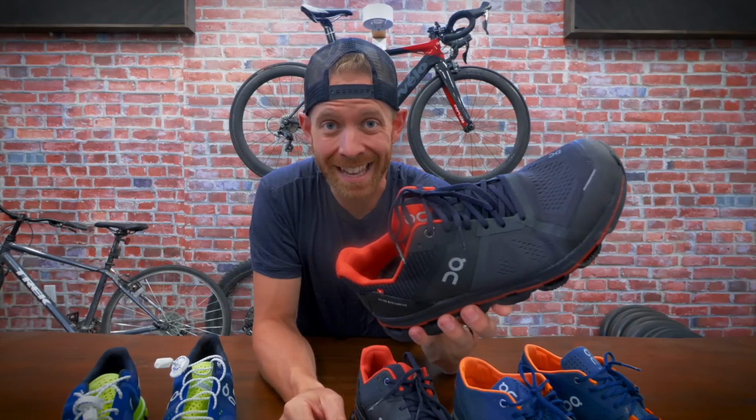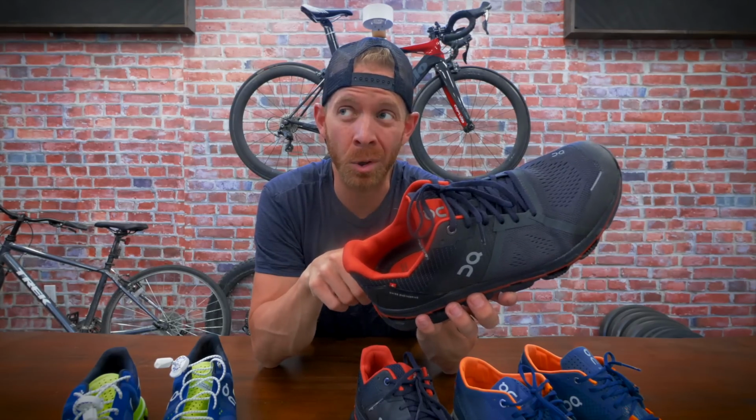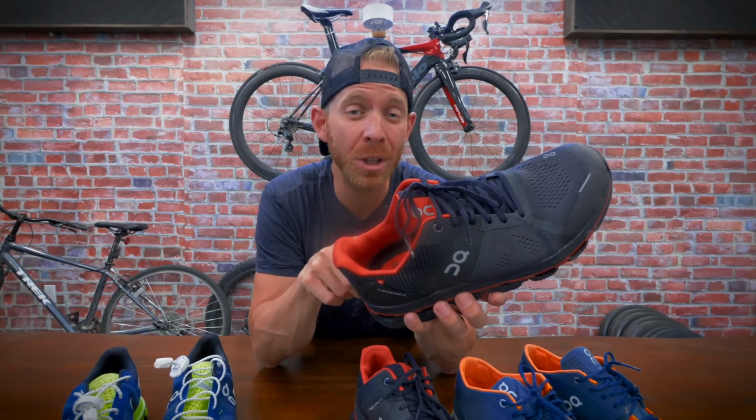But that $200, that is a lot of money. For these to be a good value, that means you gotta get somewhere around 400 to 500 miles out of this shoe. Or it needs to be a shoe that you really like, in which case value doesn't really matter.